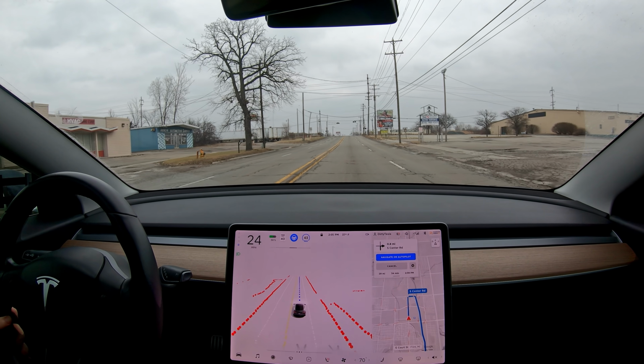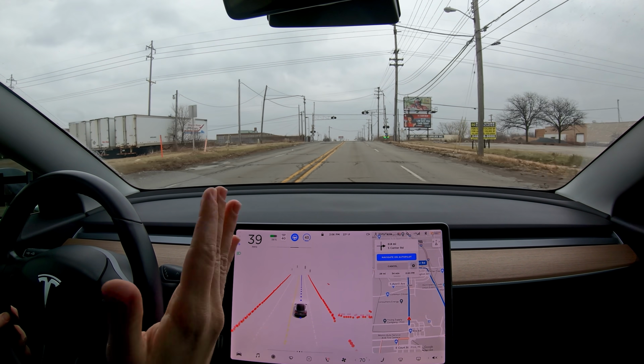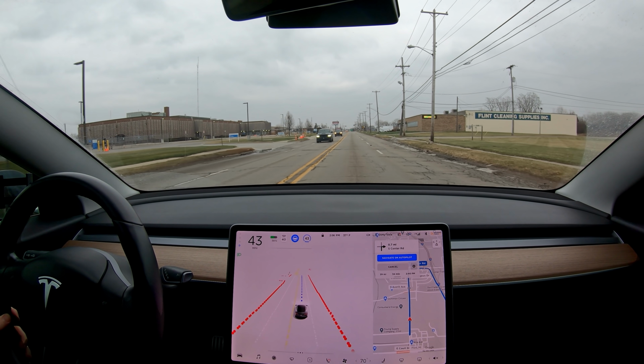Okay, so it changed its route really nicely there. It was going to take a left turn. It got the new directions, found out, oh, I need to go straight, and then it went straight. So that actually worked out really well. Going over some train tracks. Ugh, could have slowed down a little bit.